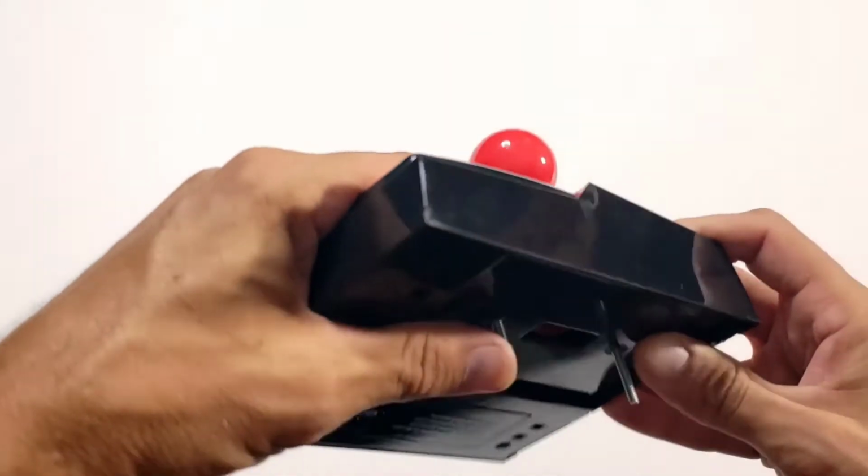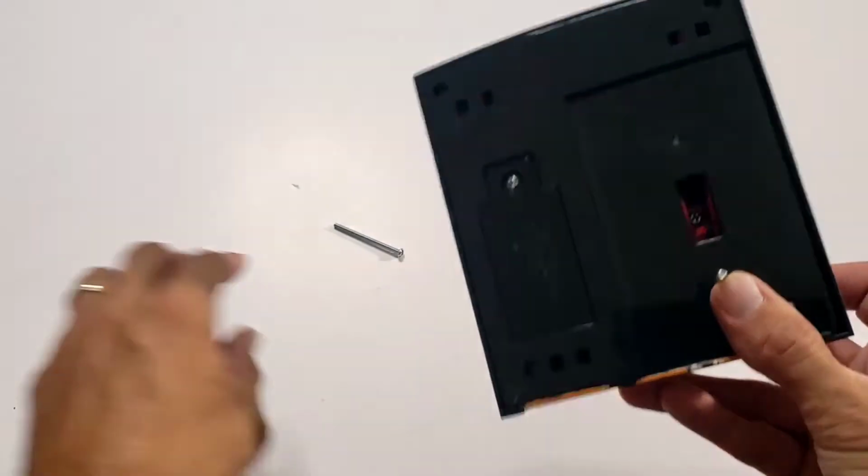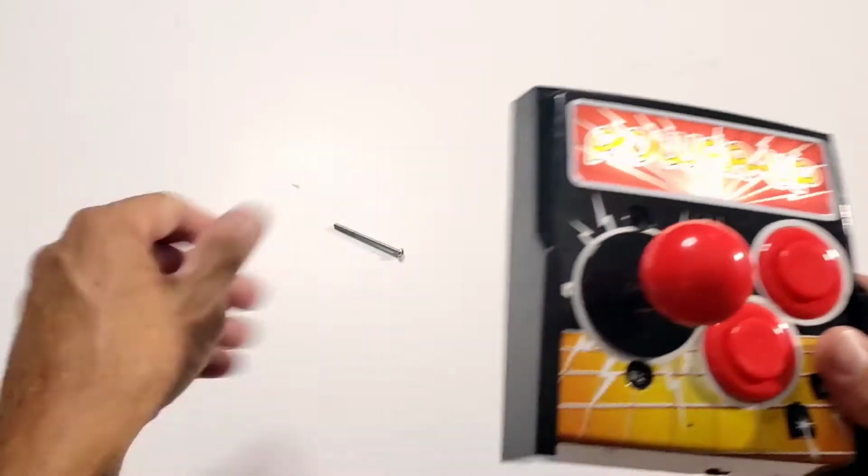Very simple. You can see here, your light switch would just go right in there, and as you turn that up, it goes on, down it goes off.